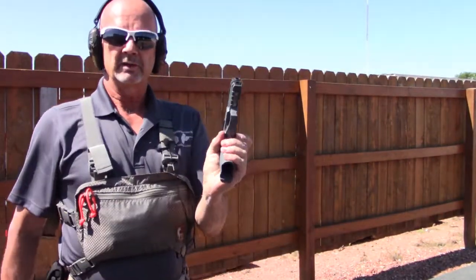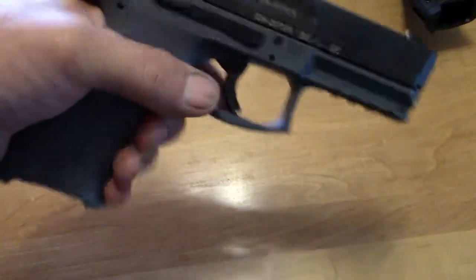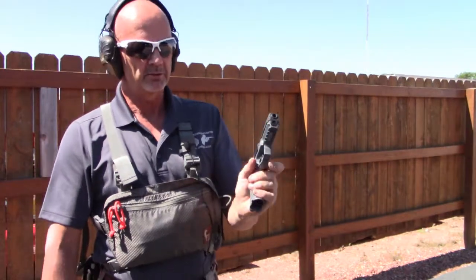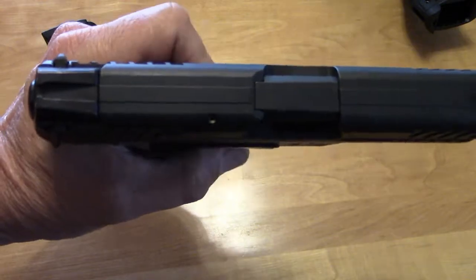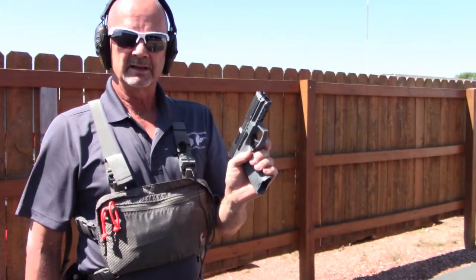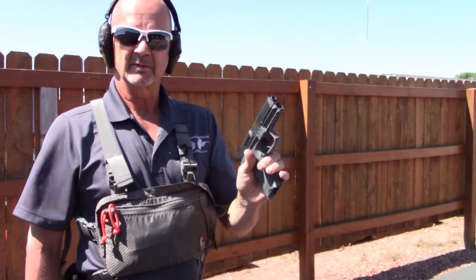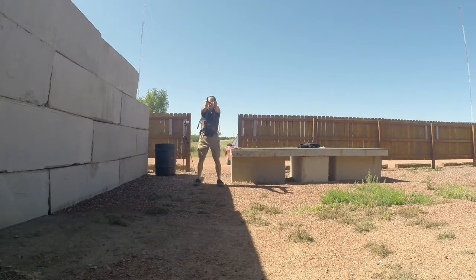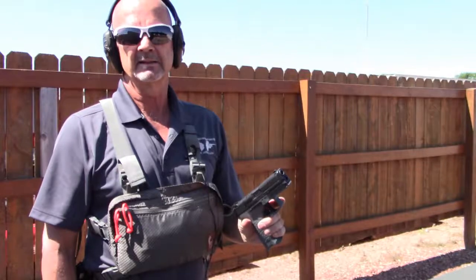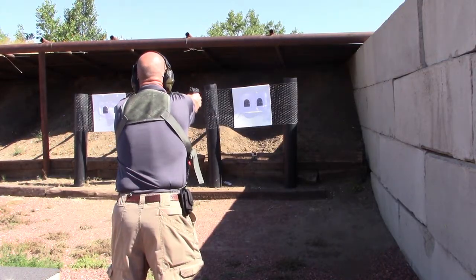Like the PPQ, the H&K VP9 has the paddle style mag release, which I raved about in the PPQ review, and I also love it on the H&K VP9. I do like the little bit longer paddles on the PPQ a little better, but I'm pretty ambivalent. In fact, when I'm shooting the guns two-handed, if I close my eyes, I could scarcely tell the difference between the two in handling, shooting.